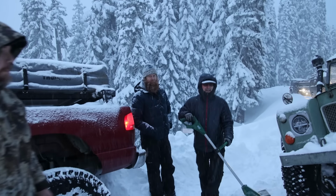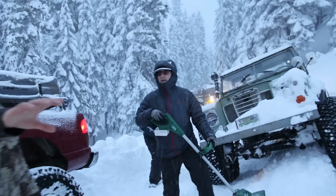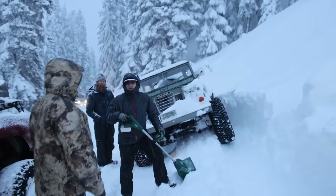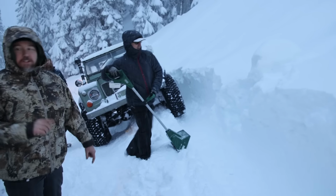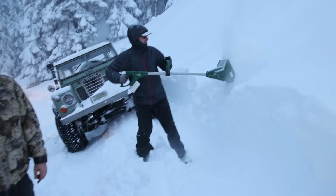So here's what I'm proposing, GJ. I'm proposing we dig this down just a little bit so that I can try to get a little higher. And then can we use a couple of your Max Tracks and lay them down right here just to make it to where I won't slide in, Kelly? Traction. Totally. I'm almost there. You're close.